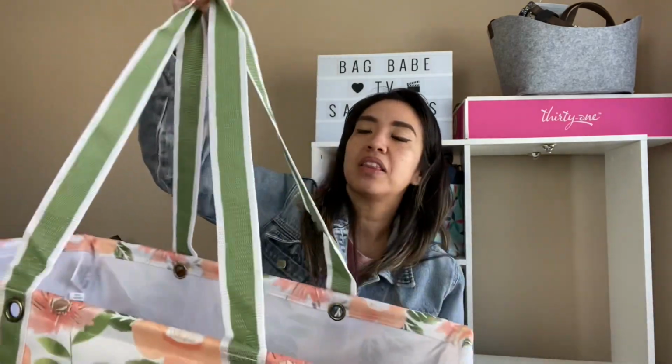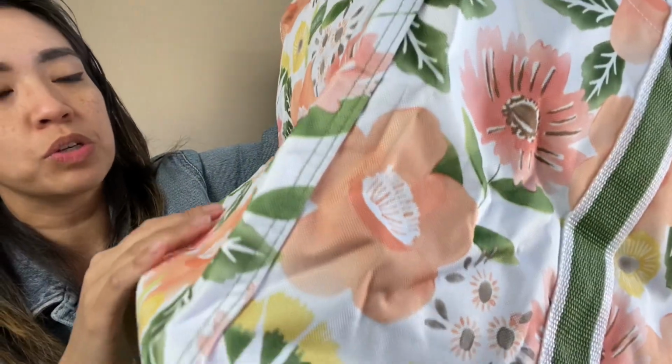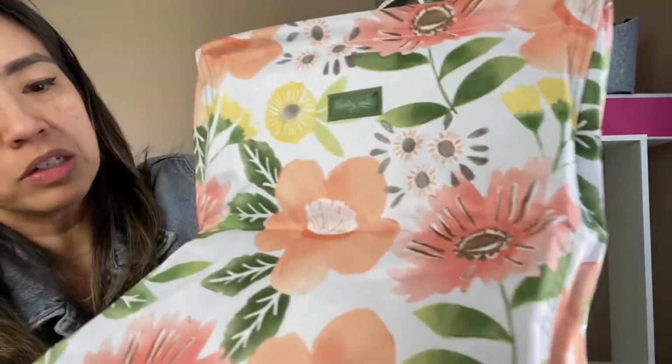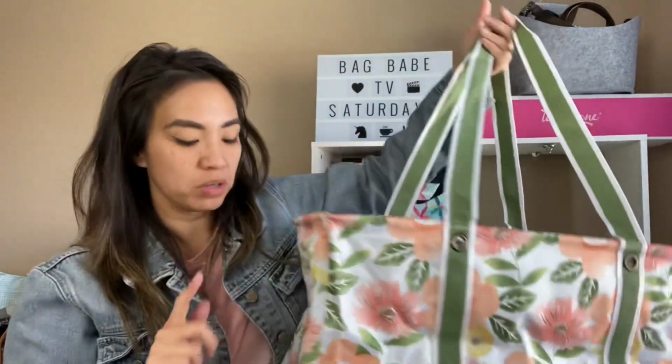So I love, again, the contrasting stripes. Oh God, I love the detail. You got your peaches, you got your yellows, you got your greens, you got your light greens. This is white for you girls who want to know, it's a true white. You got a little bit of a brown, gray. Not too sure what I would call that one, but more brown to it. And then the bottom here is green, okay? The Morning Floral Large Utility Tote.